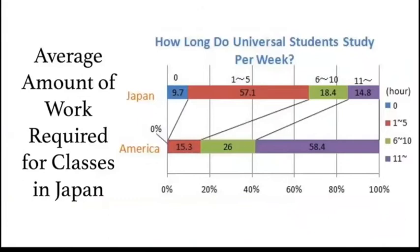Next, study hours. This is a horizontal bar chart about study hours. From this data, about half of students in Japan spend from 1 hour to 5 hours studying per week at home. Students get homework from almost every lecture. In addition, reports are given by some classes at the end of the term.